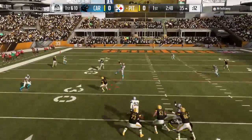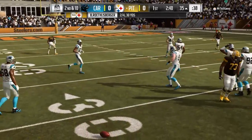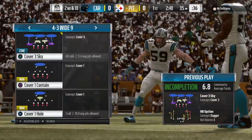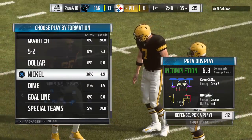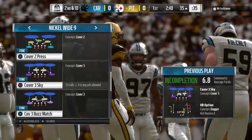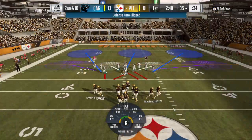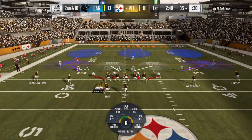On 1st and 10, it's Roethlisberger. His throw incomplete. The all-pro linebacker Luke Kuechly right there on the coverage, stride for stride. Sometimes it looks pretty simple, batting the ball away, but oftentimes there's some pretty good teaching and practice that goes into it. Being able to get to the receiver, not interfere, and get his hands through the football and knock it away.